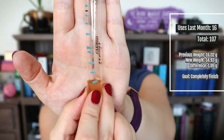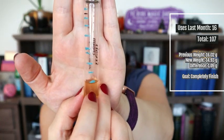So glad that I used this once, but I do really need to step it up in order to get it used up by the end of the year. We've already finished the letter E, so moving on to the letter F, we have another perfume. This is from Philosophy. This is Fresh Cream. It's a roller ball. And that is where we are right now.